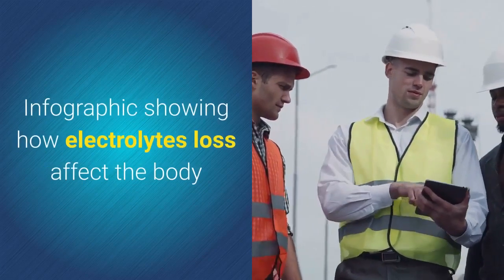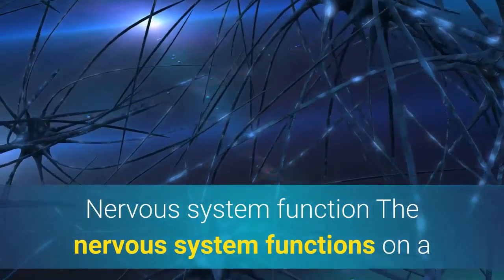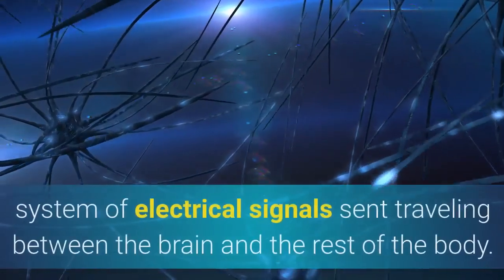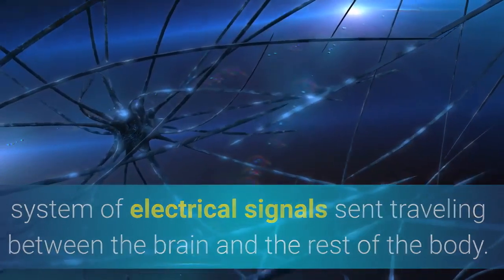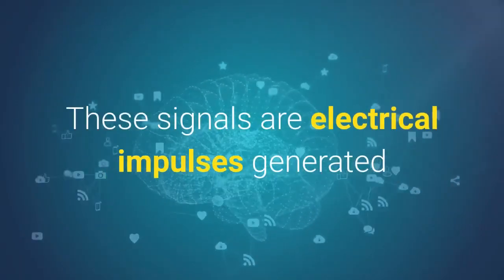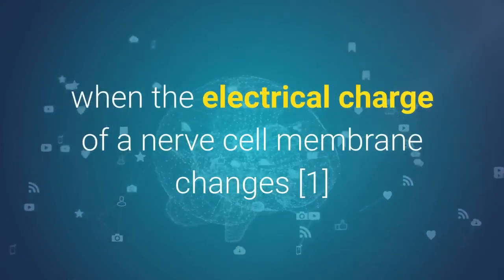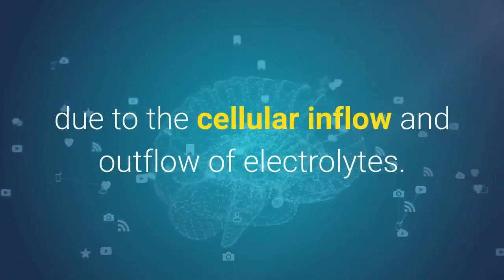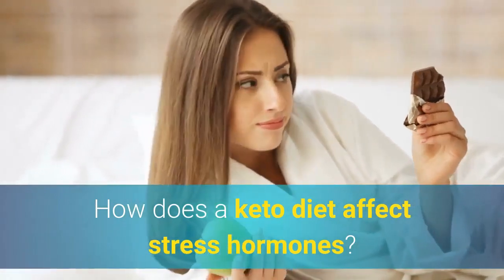Infographic showing how electrolyte loss affects the body. Nervous system function. The nervous system functions on a system of electrical signals traveling between the brain and the rest of the body. These signals are electrical impulses generated when the electrical charge of a nerve cell membrane changes, due to the cellular inflow and outflow of electrolytes. Read now: How does a keto diet affect stress hormones?